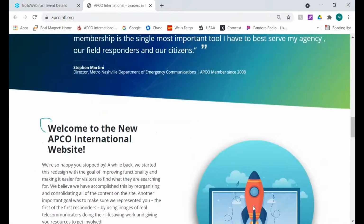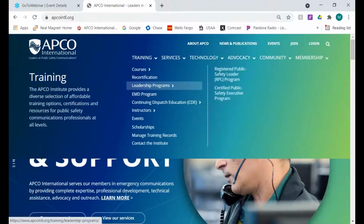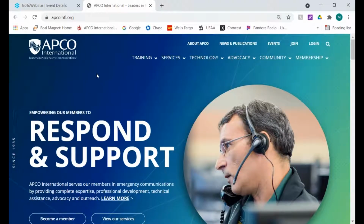Okay. Well, that is the homepage. So that's a snapshot of the association, so anyone trying to learn about us has the opportunity to do that quickly. The next piece that we wanted to tackle in the redesign was the navigation.